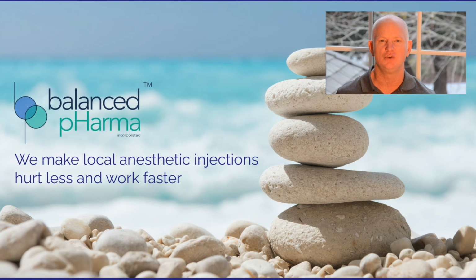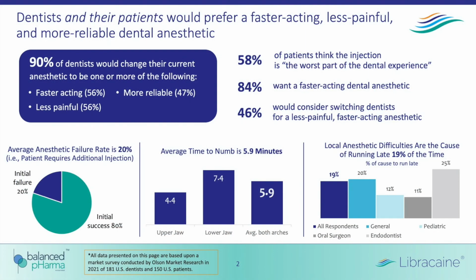There are nearly 2 billion dental injections given every year. 90% of dentists said that they would like a drug that is faster acting, more reliable, or less painful than the drug that they're currently using.